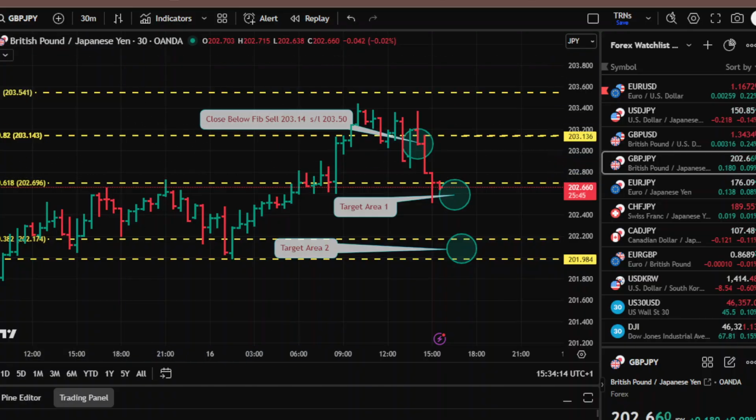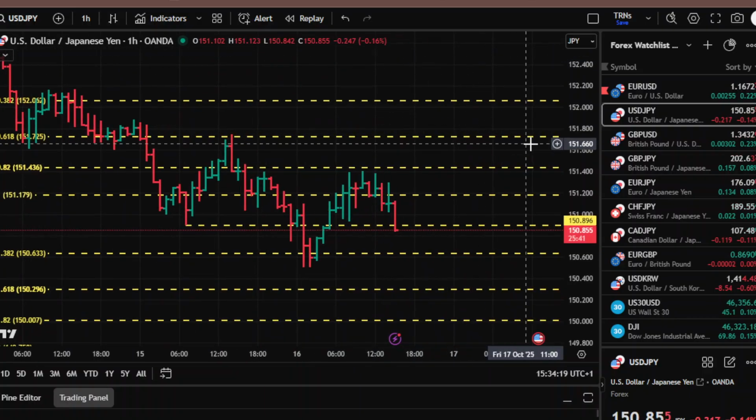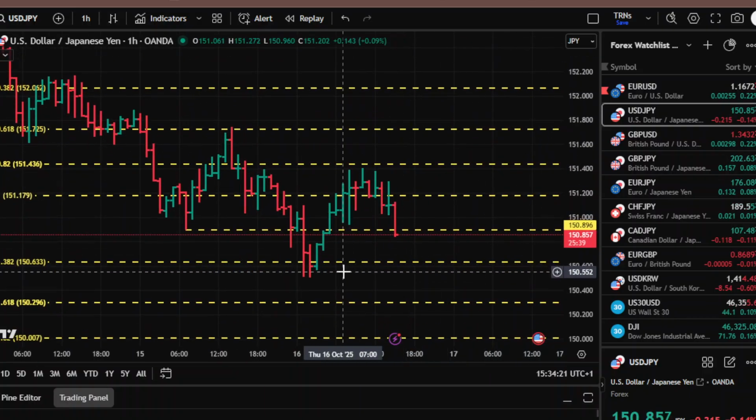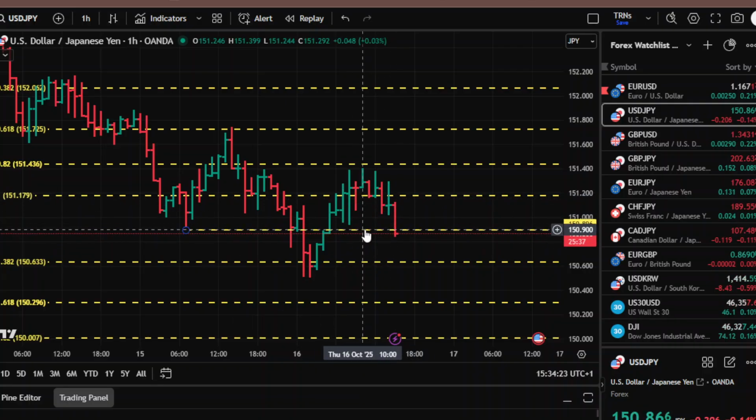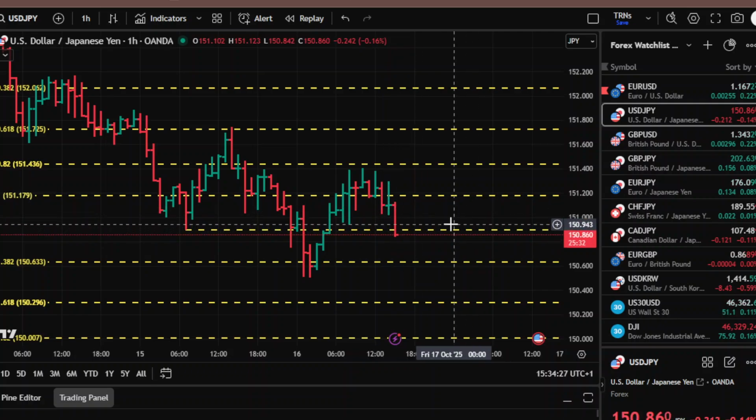Good catch. All right, let's move on over to good old dollar yen. This one's the one that's been a little bit crazy right now. I was long this yesterday, got stopped out at 151.15. My average was 151.07. So I made nothing on it.